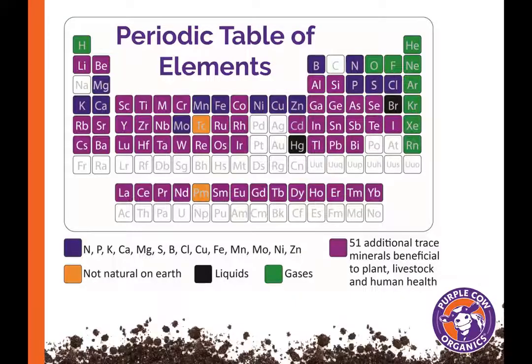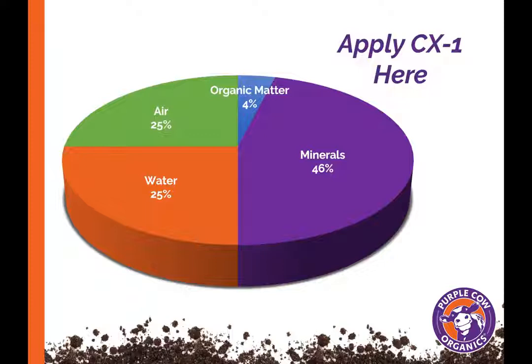So again, just to review, biology can take any good foliar mix to the next level. But you want to know, where's your carbon coming from, where your minerals are coming from, and where your biology is coming from. So just a quick review. These are the minerals. You're going to get these minerals either from the soil, the parent soil. If that's where your minerals are coming from, that's where you should apply your CX1.